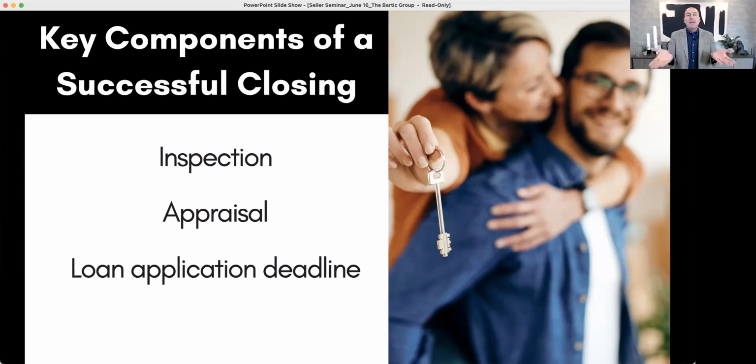We need this property to appraise as high as it possibly can, because if it doesn't, it could come back and you might have to adjust the price or negotiate with the buyer for them to be able to move forward, because they're getting 20% down conventional financing. It has to appraise for them to get enough value out of this to get the loan. Otherwise, they can't buy your home. We don't want that to happen, right? So a lot of moving pieces there.